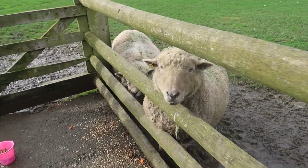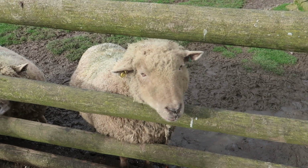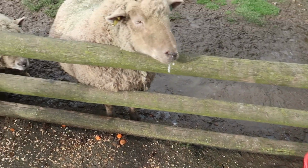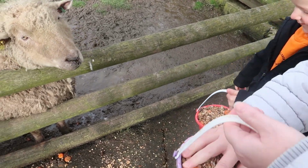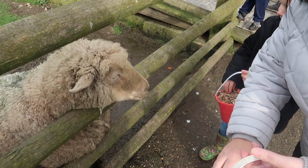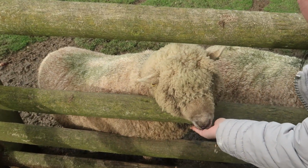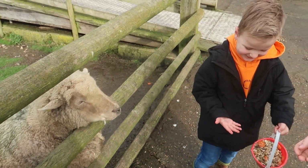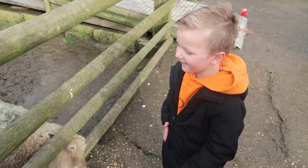Hello. Take a little handful, otherwise it will nick the whole bucket. Hold it with that hand. That's it. Like this lip. Grab a little bit. That's it. Nom nom nom nom nom. I'm saving the carrots for the cow. Oh, that's it. Does it feel funny? He was taking it. Feed the other one then.